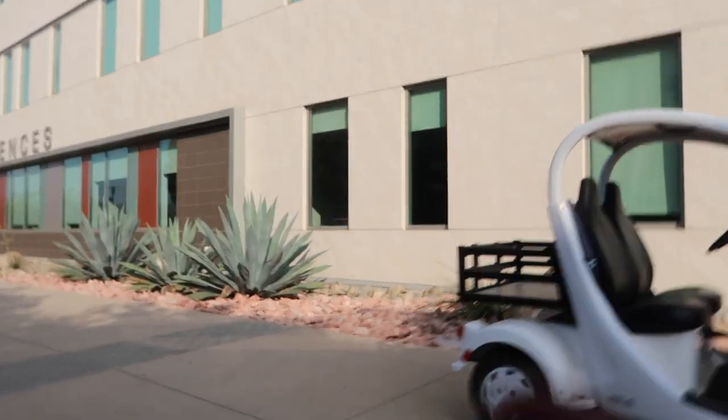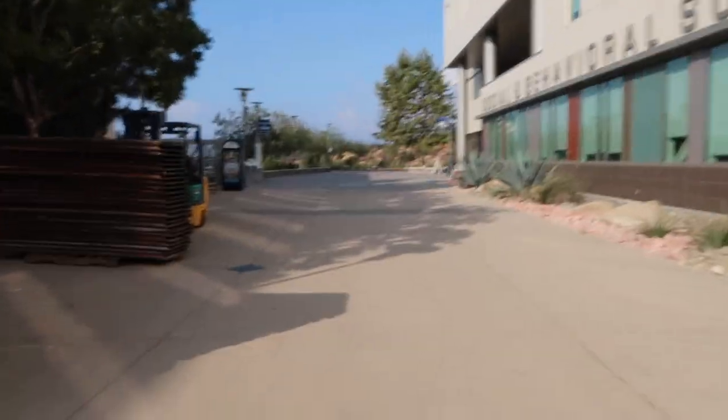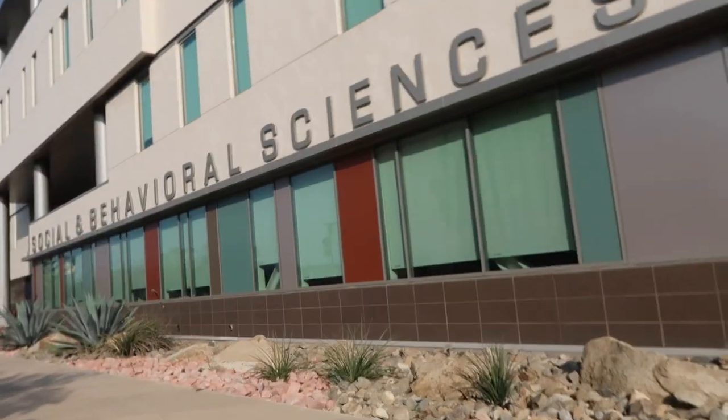The Social and Behavioral Sciences building, SBS for short. I think it's so pretty. And I love the succulents and cactuses that they put in front. And most importantly, it is right across from the parking structure where I always park. So that makes my walk really, really convenient.